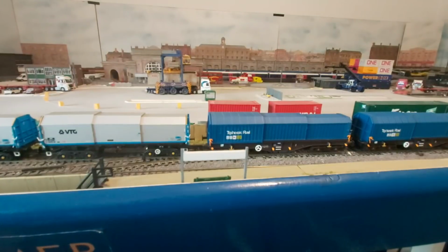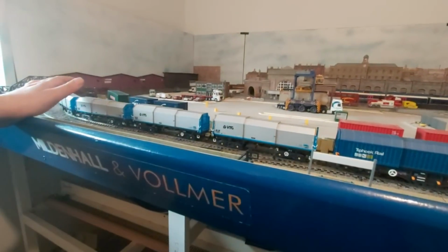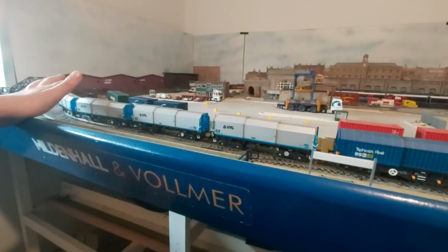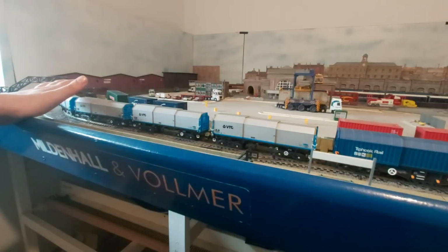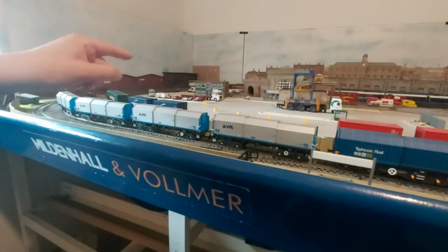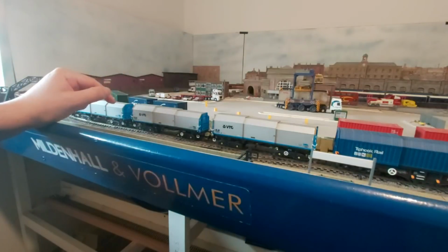But when you look at it like this on the rake, on the track, it actually looks really, really decent. And they are nice wagons to look at. But I am sorely disappointed with the way they've sent them out and how it's been presented. And once again, it's just exactly the same as the Helgen wagons. Now the Helgen running wagons are on the track, they've been running really lovely, and I suspect this will be the same for these VTG ones.